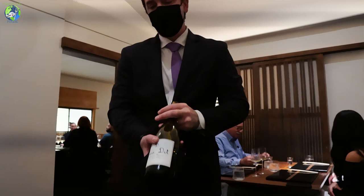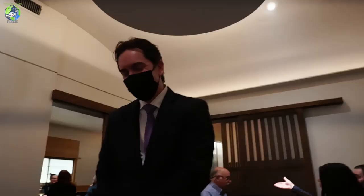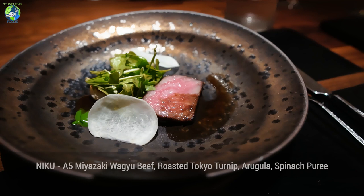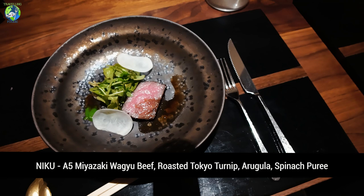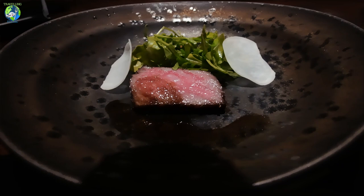Here, this is a 2019 Cabernet Franc from Lompoc in Santa Barbara County. Okay, this is your niku, it's your meat course. This is a ribeye cut of A5 Wagyu from Miyazaki in southern Japan. That's been dressed with a pomegranate and beef jus. You have spinach puree and arugula salad with Tokyo turnip cooked in Wagyu fat.